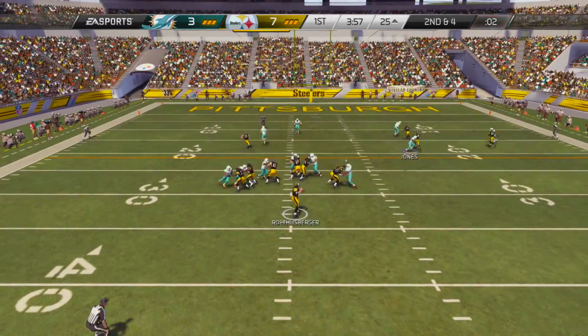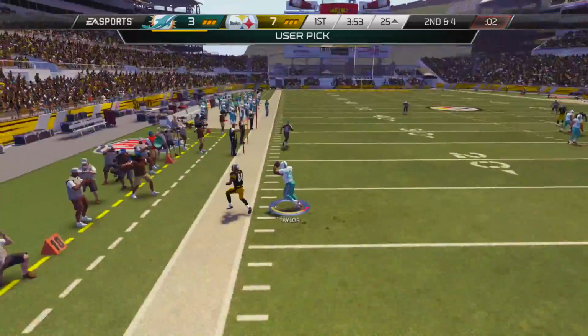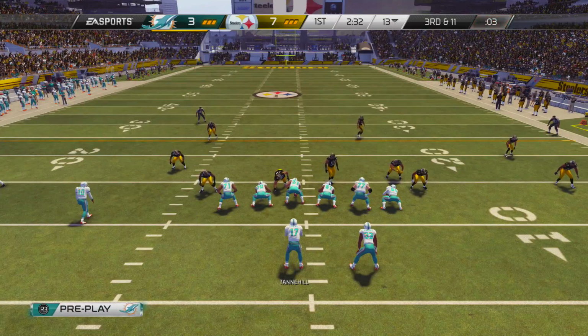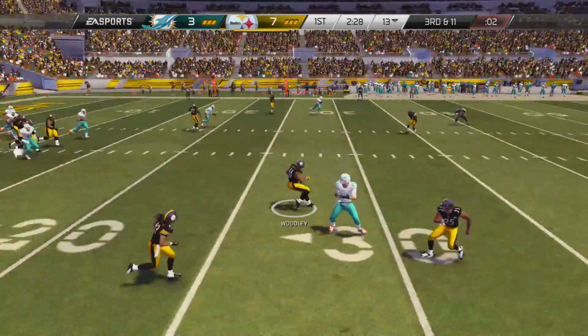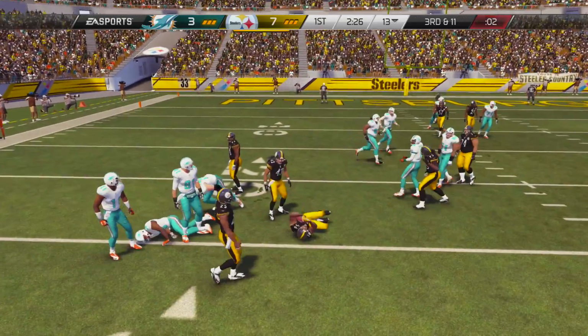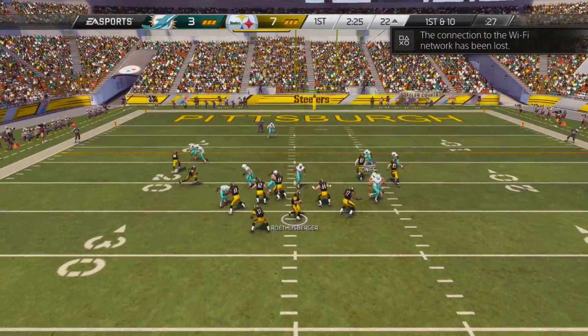2 plays later, however, Ben Roethlisberger drops back, and he is going to find Jamar Taylor, who comes up with the interception, trying to make up for getting them burnt earlier on in the game. 3rd and 11. Tannehill, however, is going to give the ball right back to Pittsburgh. This time it's Lamar Woodley who comes up with the interception. Now they're going to have the football at the 22-yard line.